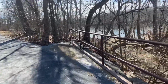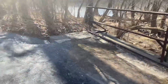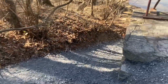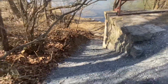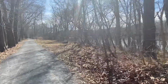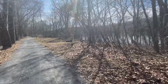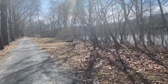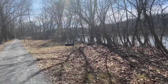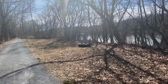They have a lot of different little trails and stuff. There's a little washed out path that you can take to go down to the river. And they even have some benches. I don't think I'm gonna go too much further up this way. Probably gonna turn around and go back. So we'll go down this trail here.